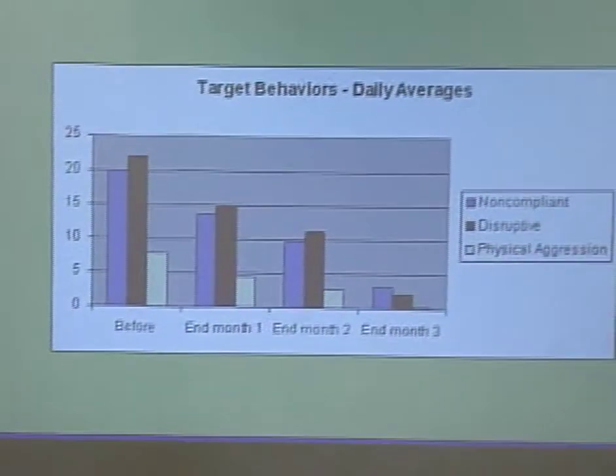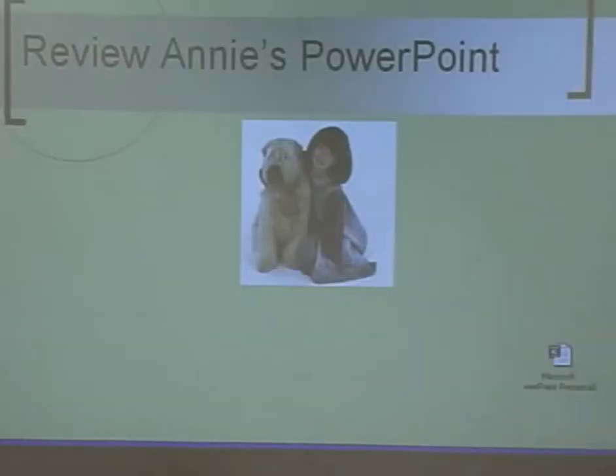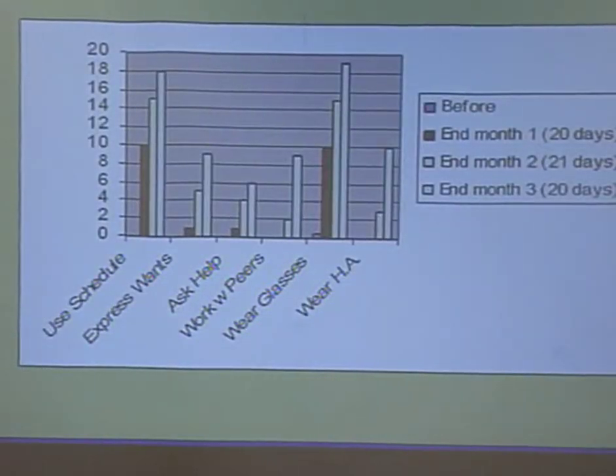We had caught what was really frustrating to Annie, and we had felt as a team, looking at this data, we were most proud of the fact that she didn't have to beat herself or others up to get her needs or to tell us that she was frustrated. We felt the proudest on that one. But this one really says, okay, here's our target behaviors. What have they been reduced? That wasn't the one that was as important to us.